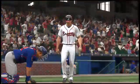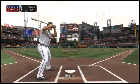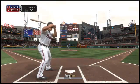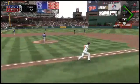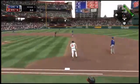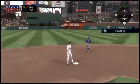Into the box, Dom Robinson. He'll lead things off here in the bottom half of the first. First offering on its way. Robinson. Out in front of a fastball as this is ripped down the left field line. That's going to be a fair ball. The throw into second. And the Braves have something going right away.